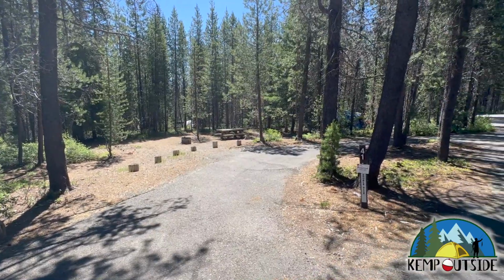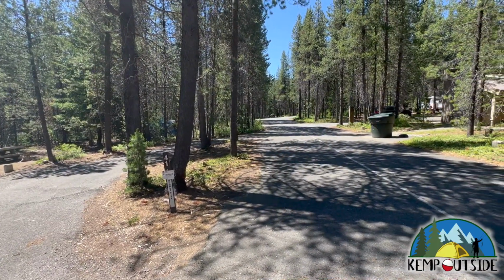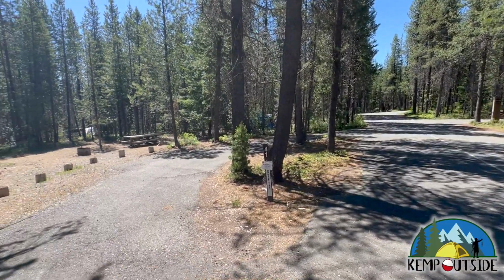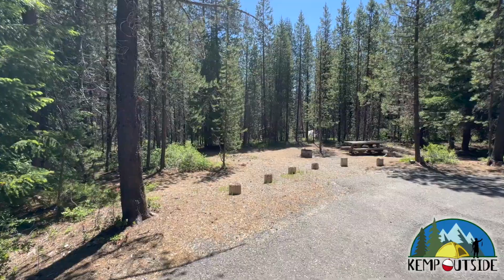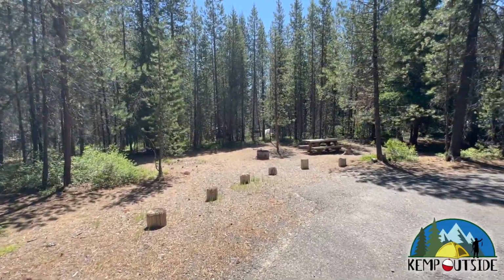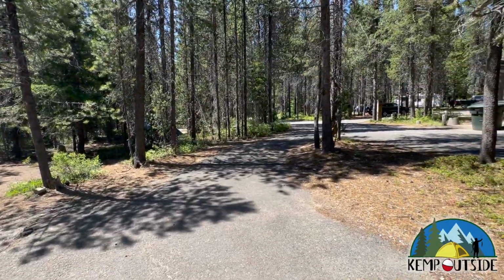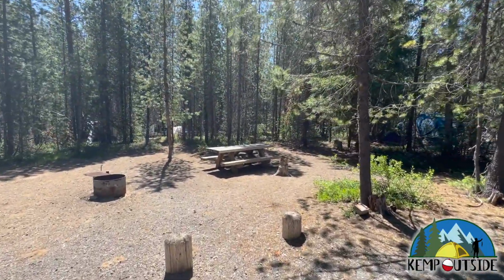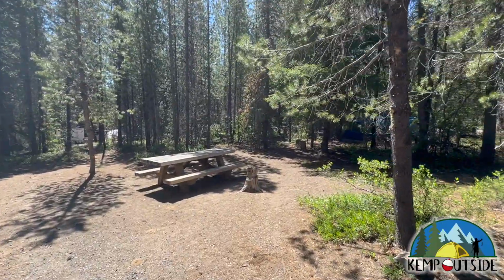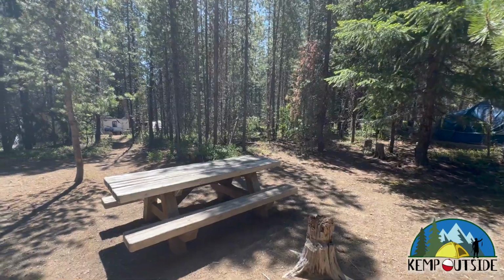Of course, you're probably going to want to set your awning up so it faces the fire pit and picnic table. But it's a pretty easy in. These are nice sites. You shouldn't have any problem unless you have a really super long RV or travel trailer. And the driveway is paved, and it's mostly level. As we make our way into the site, you'll see that the site is equipped with a nice solid wood picnic table and a fire pit with grill grate.